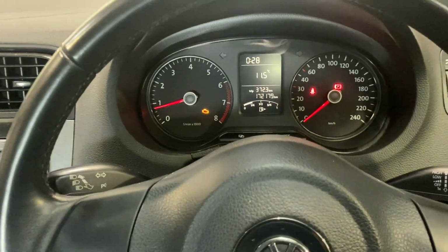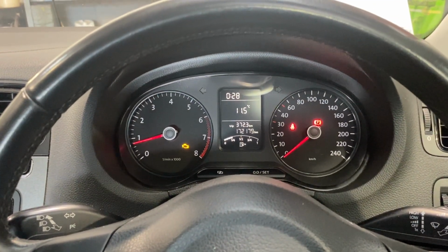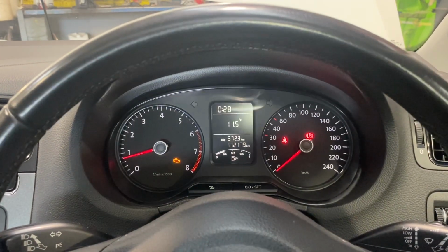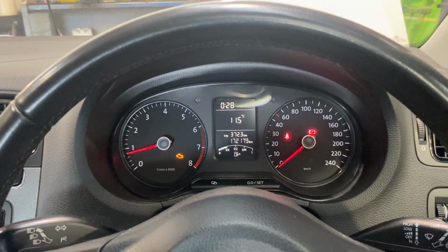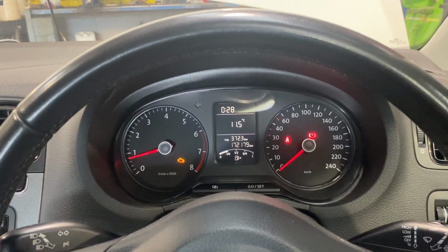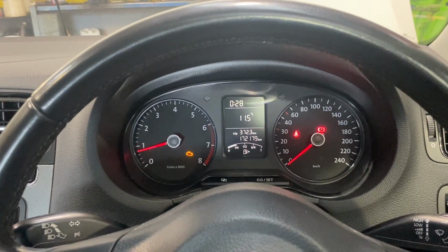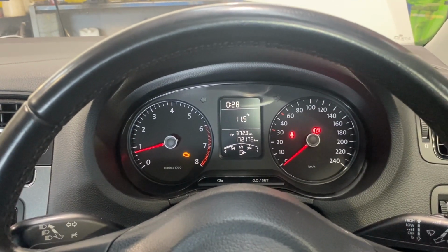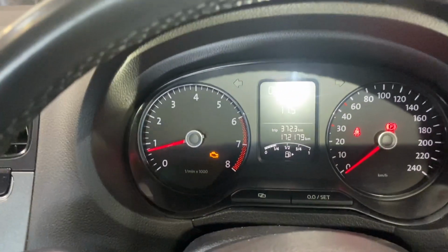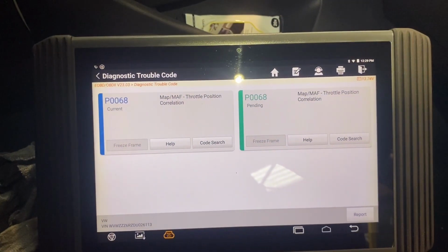About a month or two ago, this came into me as a no start, and what had happened was the timing chain had stretched and it bent valves. So I did have the head off this car, put in new valves and new timing chain, and that was about a month or more ago. So that's the history on this car. And just the other day then the check engine light came on. And they are the codes.